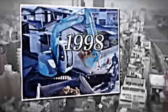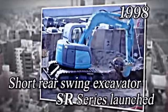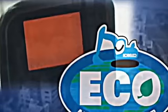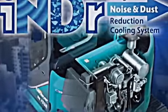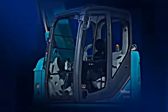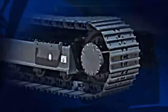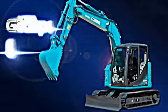In 1998, KOBELCO was the first in the industry to launch a short rear swing excavator, the SR series. The company continued to break new ground with its own technologies, adding the auto idling stop function and INDR. Now KOBELCO has put all the expertise and technical know-how built up over many years into a full model change for 7-ton class excavators to launch the SK75SR. Excavators that deliver the top-class performance expected of next-generation machines.